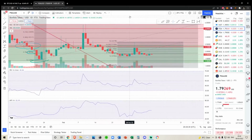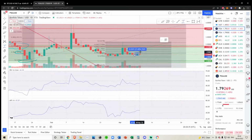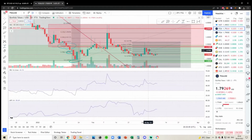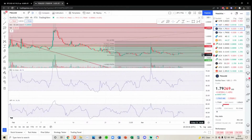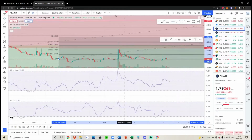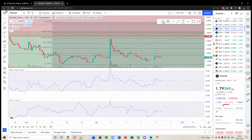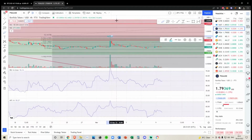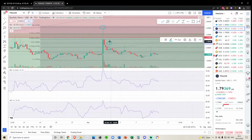Even if we come down to the micro term, I made a video yesterday on Bonfida because we did have a pretty decent pump, almost an 18% pump from yesterday. If we come down to the 4-hourly, what I outlined is we did have this big spike a couple of weeks ago, and I highlighted how we do need to get above this red box before I get bullish. I will show you what that is in a minute.